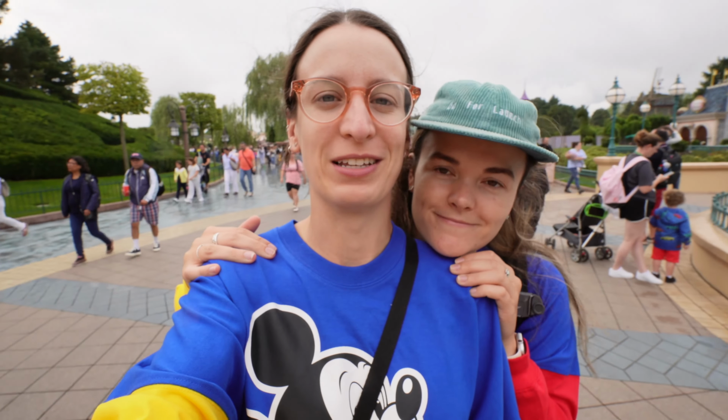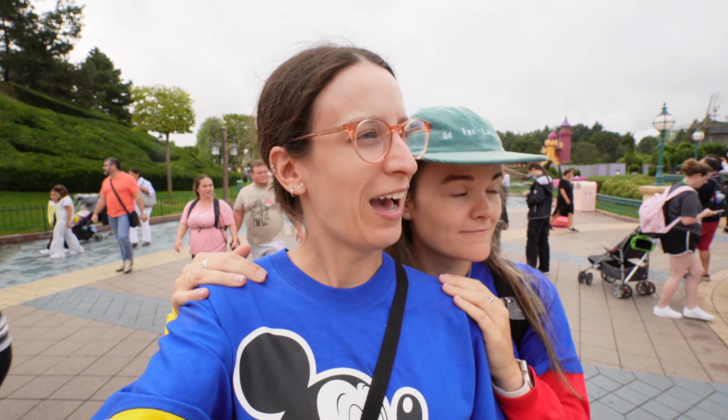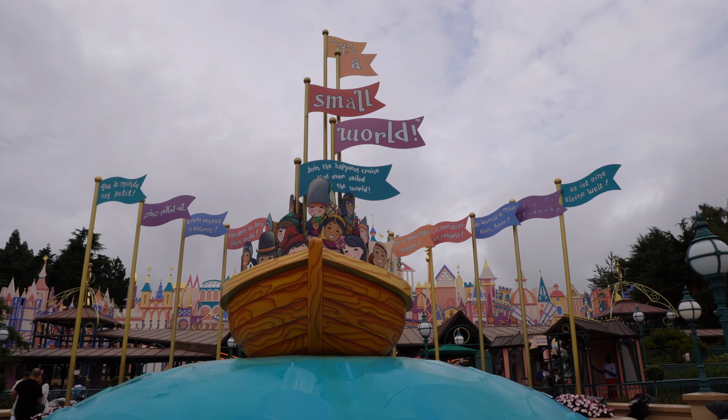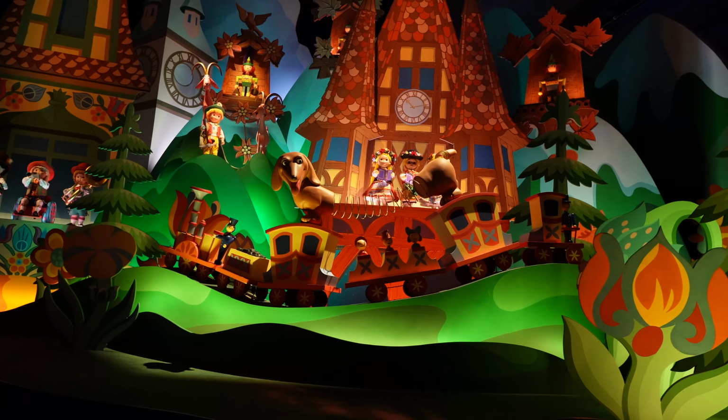Okay guys, we've wandered over for the first time today to Fantasyland, which is the very kind of classic Disney area of the park. Obviously, kind of princess vibe, a lot of the classic Disney movies. And so it's time for us to go on some of those classic Disney rides like this next one. You can't come to Disneyland without doing It's a Small World.